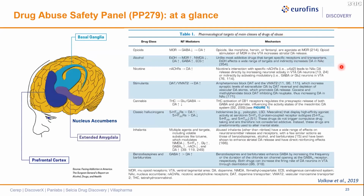And next one, I want to show you the drug abuse safety panel. This is more specific for drug abuse safety and safety liability, because a lot of compounds have a potential risk of drug abuse. So we already know the brain circuits, like basal ganglia, nucleus accumbens, amygdala, and prefrontal cortex, relate to drug abuse. And all the drug abuse mechanisms relate to different kinds of classes, like opioids, alcohol, nicotine, CNS stimulant, cannabis, hallucinogens, inhalants, and BZT and barbiturate related. So they are related to different kinds of mechanisms on different levels and also on different brain circuits, and they can potentially cause some drug abuse potential. So during drug development and discovery, we really need to pay attention to whether our compound has a risk of drug abuse.